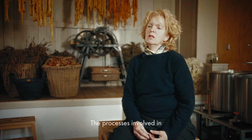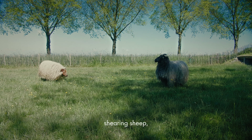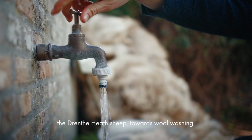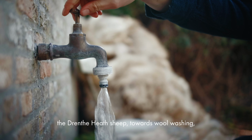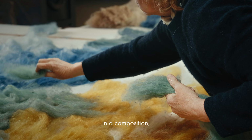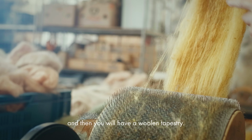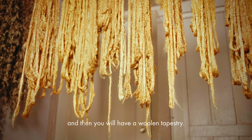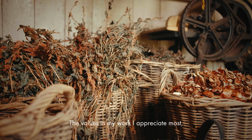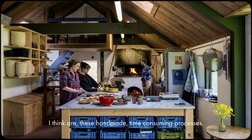The processes involved in the mural for Nyetimber have a few steps, like shearing sheep, the Drenthe sheep, towards wool, washing, then plant-based dyes, carding processes, which is calming the materials, and then placing them in a rhythm, in a palette, in a composition. Then by felting the materials, the wool intertwines, and then you will have a woolen tapestry. The values in my work I appreciate most, I think, are these handmade, time-consuming processes.